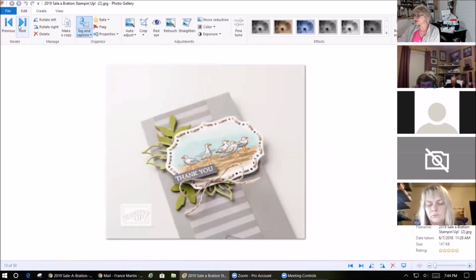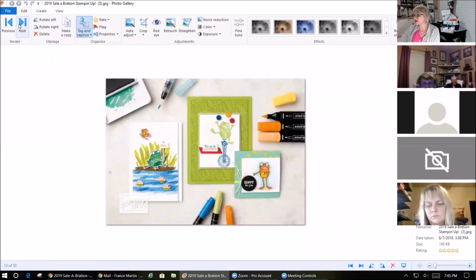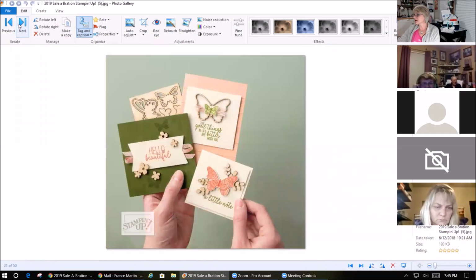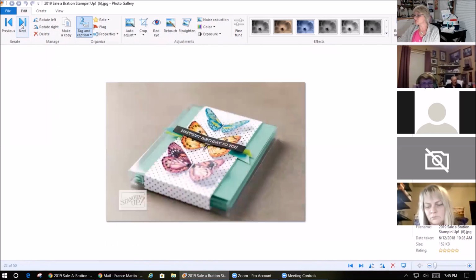So that's a picture. Here's another one. You see the leaf in the back? That's from the big catalog. So that's a mix match right there, so you can share something like that. Here is the frog. Share it, the blends, sharing the marker, and so on. Here is the rooster again. Here is the wood thing, the embellishment.